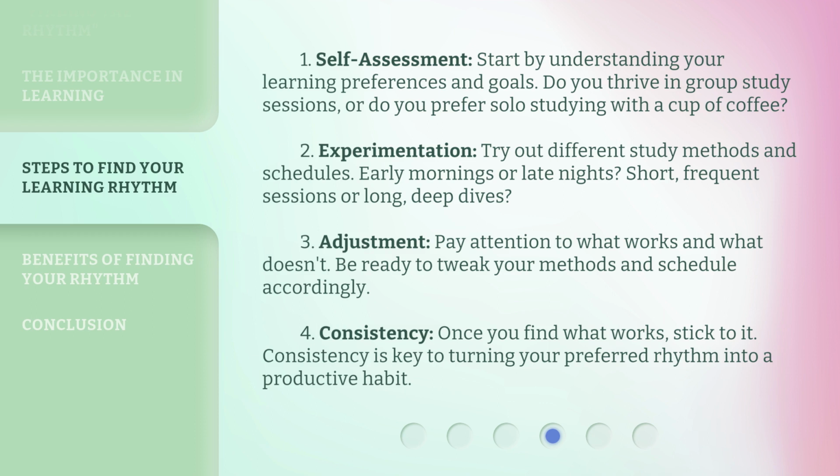3. Adjustment. Pay attention to what works and what doesn't. Be ready to tweak your methods and schedule accordingly. 4. Consistency. Once you find what works, stick to it. Consistency is key to turning your preferred rhythm into a productive habit.